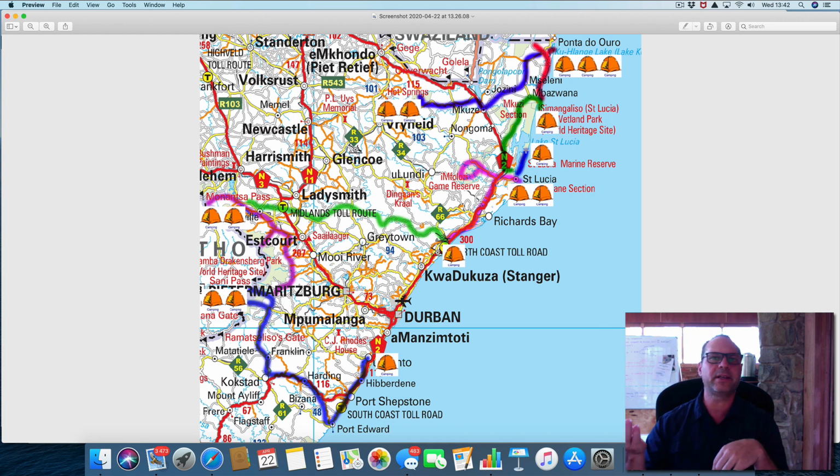And then we'll end up at Cape Vidal. It's a bit of an expensive night. Cape Vidal is quite expensive, but it's a very special night. It's normally fairly quiet, it's a fishing hotspot, but it's a nice beach area, so we'll spend the night at Cape Vidal. From Cape Vidal we go around the lake, you can't pass through there.